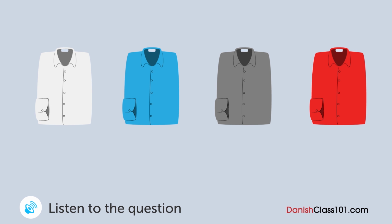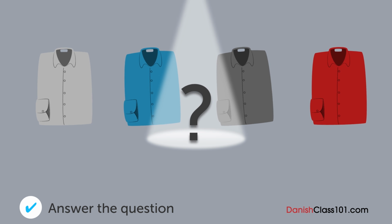En mand taler med en butiksassistent. Hvilken skjorte vil han købe? Hvilken skjorte synes du er bedst? Den hvide eller den blå? Tja, jeg synes den blå er god. Den står godt til den grå jakke. Synes du? Men den går ikke godt med mit røde slips, gør den? Tja, ja, jeg er enig. Okay, så tager jeg den hvide, ikke den blå. Hvilken skjorte vil han købe?